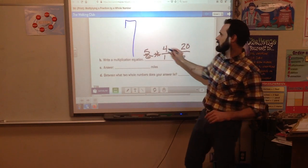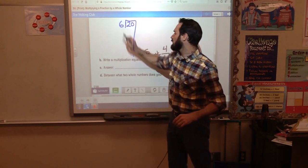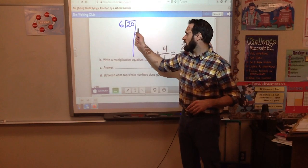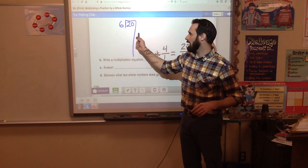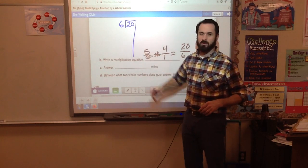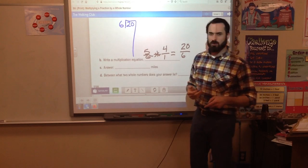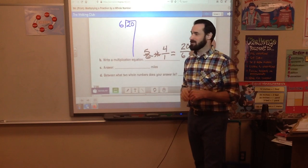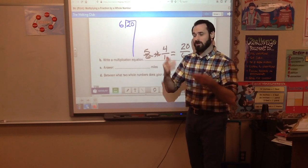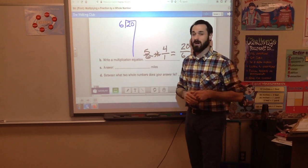20 divided by 6. What you're doing is you're trying to figure out how many 6s you can count by without going over 20. Or 6 times something gets you close to 20 without going over. If you're not sure what to start with, first thing to think about is 10. 6 times 10 is 60, too much. If 10 doesn't work, go down to 5. That's a pretty easy one too. 6 times 5 is 30, still too much.